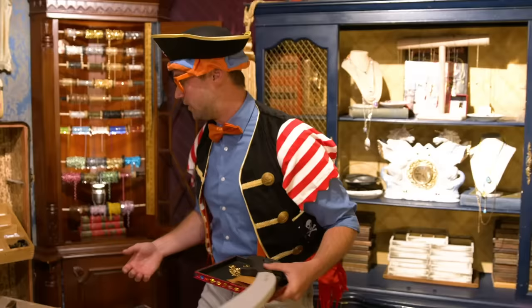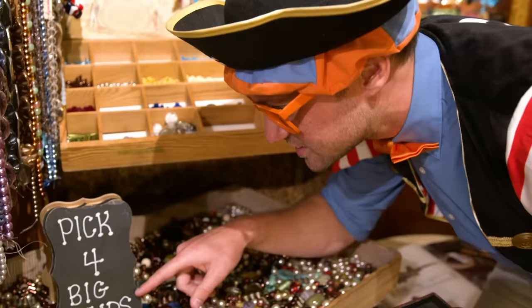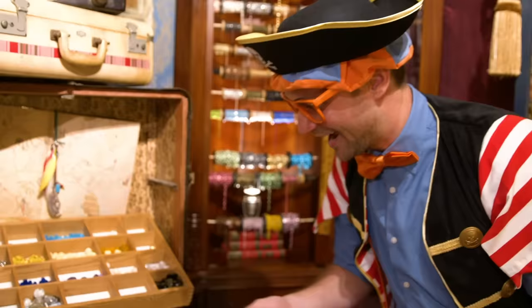So colorful. Oh, and beads? Look at this. Wow, some big beads. Pick four big beads. We might as well do that, right? Yeah, while we're looking for clues, we can pick up some beads. Look at this. One blue bead.